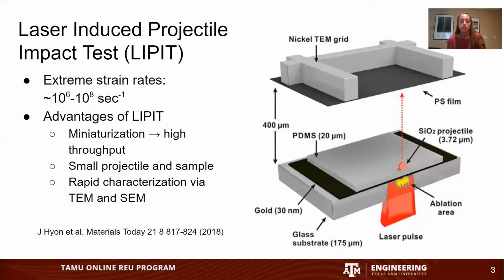Some advantages of this test over other mechanical tests is that it is miniaturized, so we can have more tests in a relatively short amount of time. Additionally, it only requires a small projectile and sample, and because it is on this TEM grid, it can be rapidly characterized.